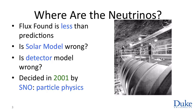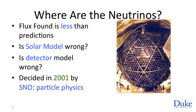This is a great incentive for people like Bahcall to refine the solar model to exquisitely high precision. Maybe our understanding of the processes in the detector is wrong. In fact, it turns out that the answer was given in 2001 by measurements using the Sudbury Neutrino Observatory. This is a completely different technology. It's sensitive to all different kinds of neutrinos, including the low-energy neutrinos, and if you detect a problem with the flux in those, then you discover that the sun doesn't shine.